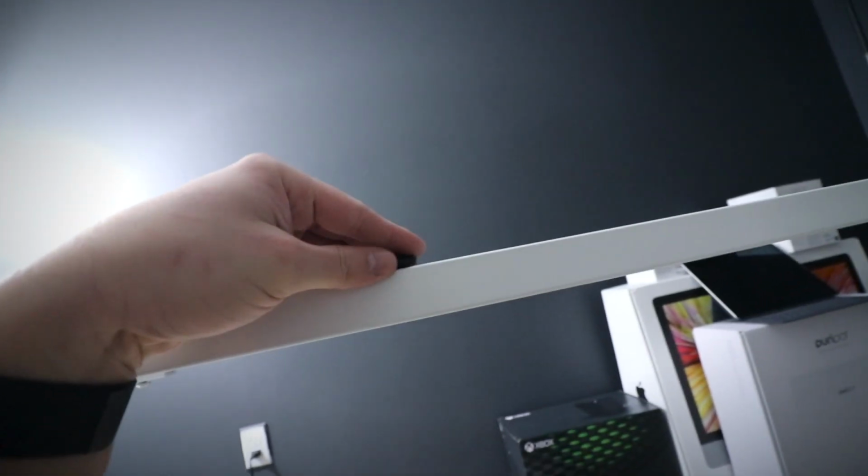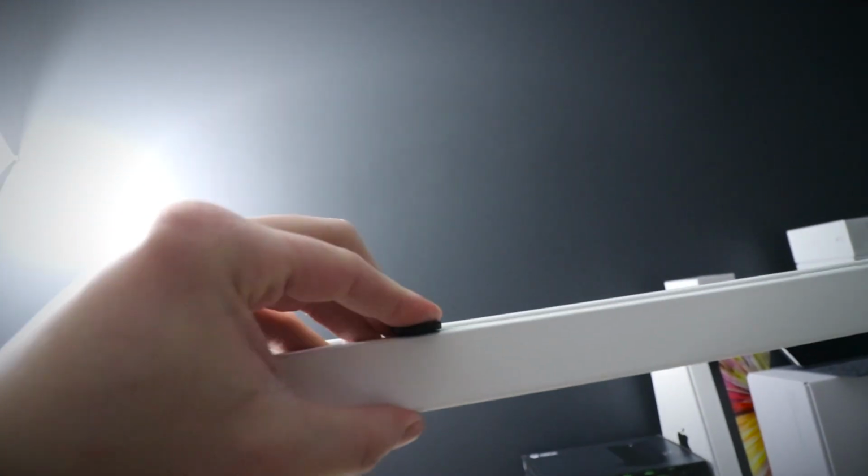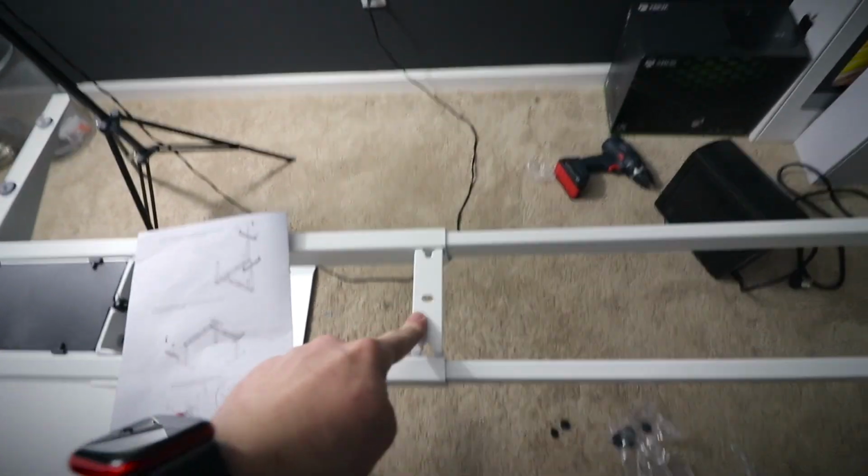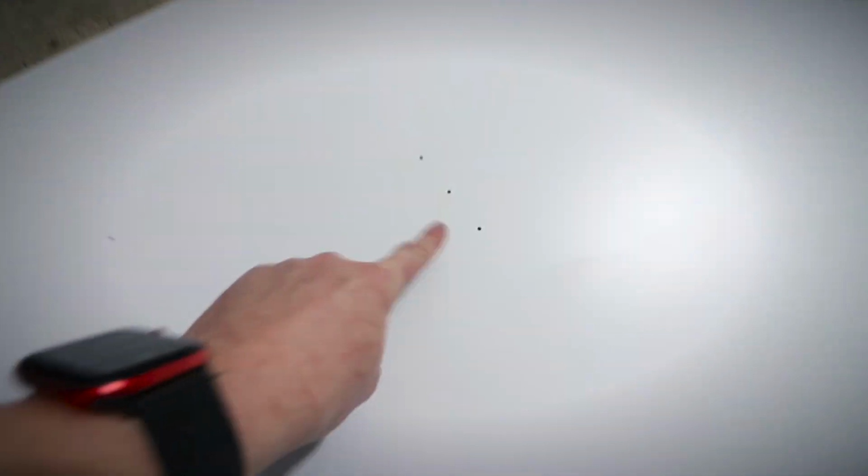I don't think we need these because actually I can't even glue them because these little nips or whatever you want to call them, nubs, need to go in the holes. I could squish it down, but honestly, I don't think it's going to make a big difference. It's fine. And these holes, in case you're wondering, are eventually going to align with these 3 and 3.